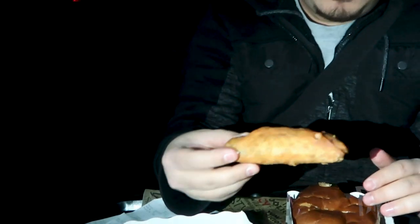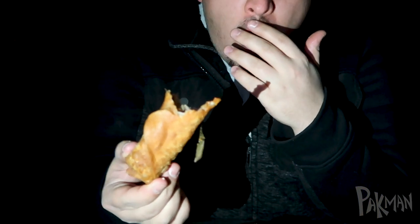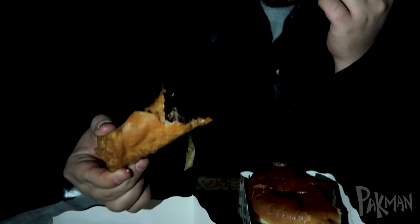Do you want to try an egg roll? Or a spring roll? They look good. Should I dip it in ketchup? I'd take a bite without the ketchup. Hot. Oh man, look at that steam. Oh my god. I'm very hot. Can you even taste anything? Nope. I'm hot. Look at that thing. Getting any flavor yet?